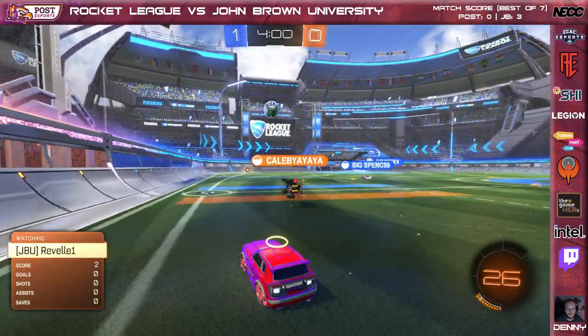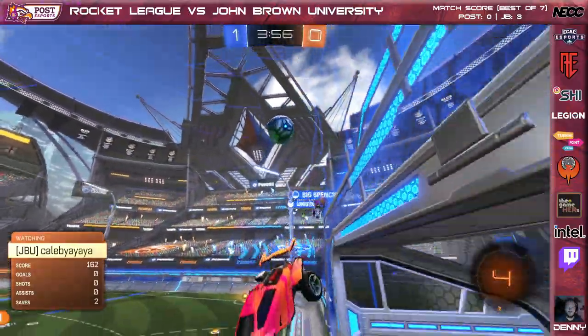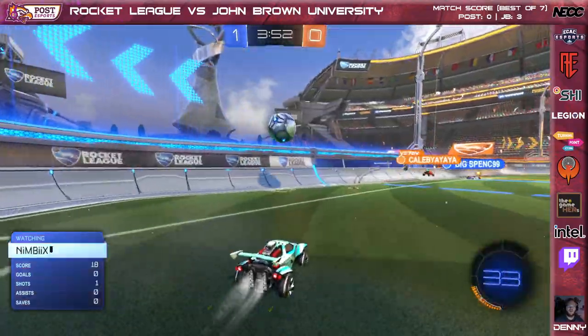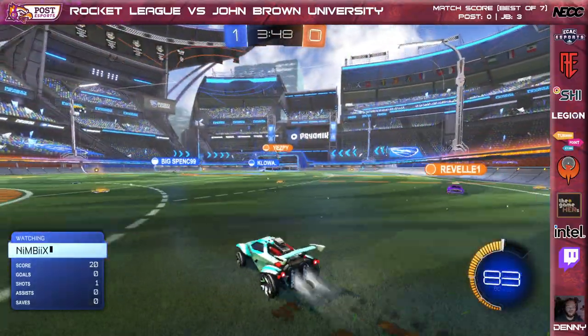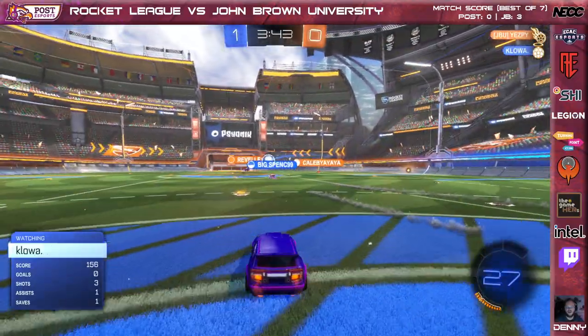Ooh, that was a banger of a 50. Went squirting out immediately towards the Post net. This one's dangerous. BigSpence does get his car on the ball, though. And a little bit of messy rotations from John Brown. But they recover. Klowa punches it out of the net.